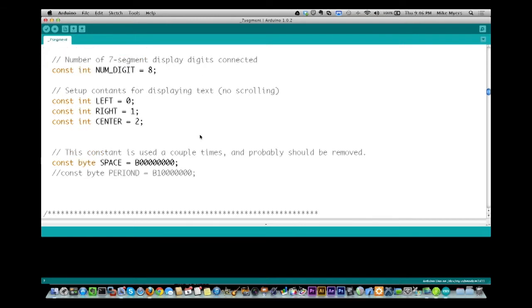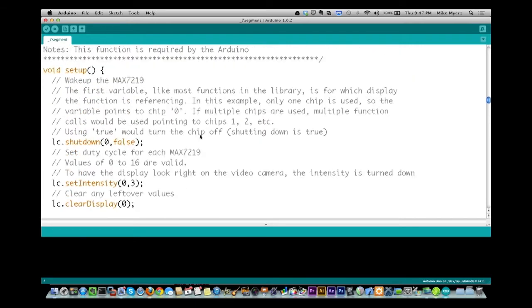Okay. And the space, I probably should take that out, but I left it in because I recycled a little code from the other demo, and I had space in there. Okay. But I could probably take that out. All right. Oops. Zoom in fast.